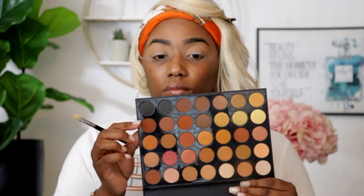All right, next I'm going to take another Morphe brush. This brush is more of a flat type of brush. It's made for the crease, but it's more flat, and I like it because I can actually get into my crease, and at the same time I can pack on my colors.